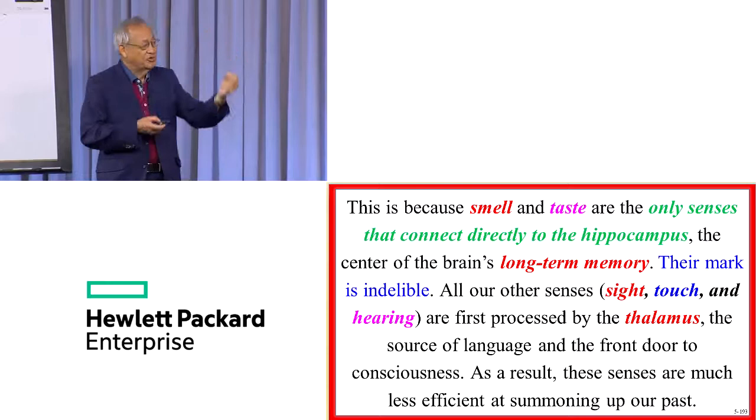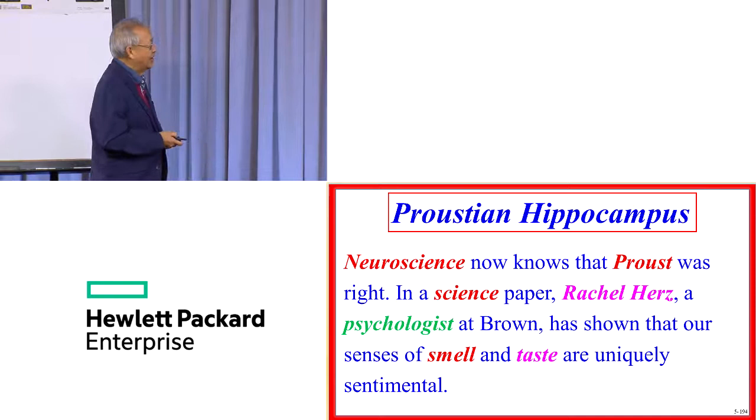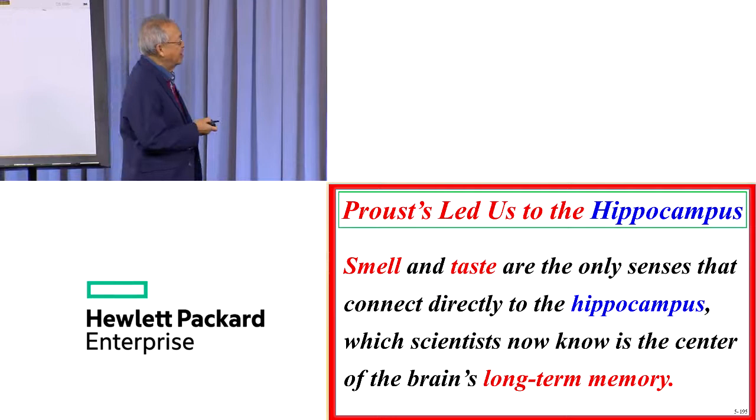Okay, neuroscience now knows that Proust was correct. In a science paper, now we're talking about real science, Dr. Alan Hirsch, a psychiatrist, has shown that our sense of smell and taste are uniquely sentimental. Okay, because Proust had led us to the hippocampus, smell and taste are the only senses that connect directly to the hippocampus, which now we know is the center of long-term memory.